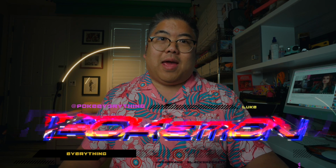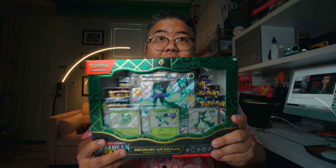I've been a little MIA, playing a lot of Magic the Gathering, but recently I've decided I need to get right back into Pokemon. I bought this Scarlet and Violet Paldean Fates. It has shiny Pokemon in it. I'm excited about that. Been playing a lot of TCG Live. I miss the old platform a lot.